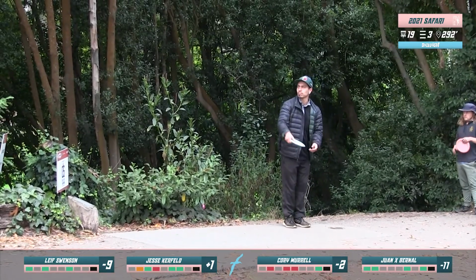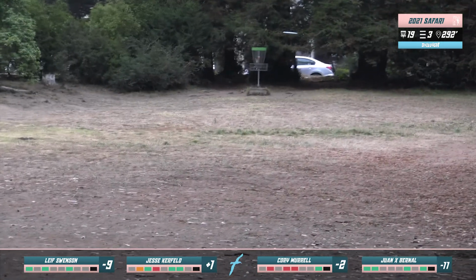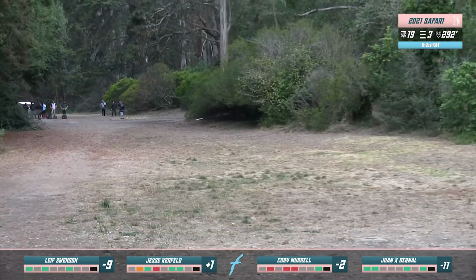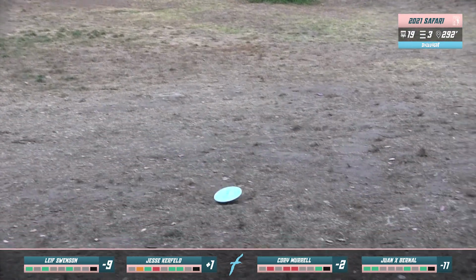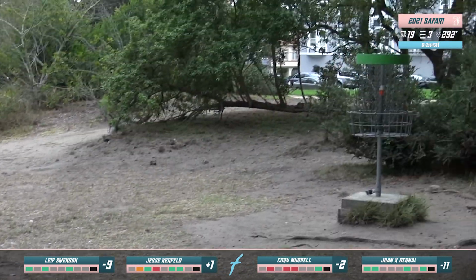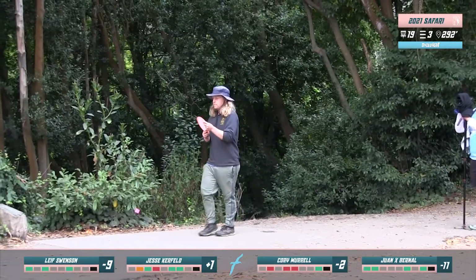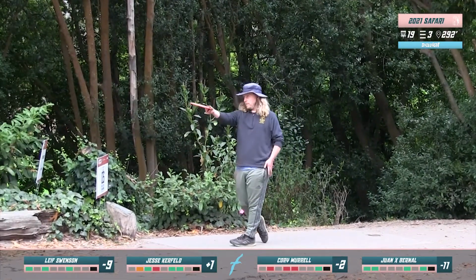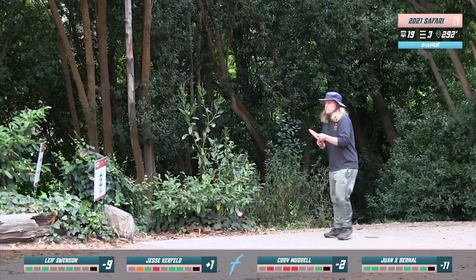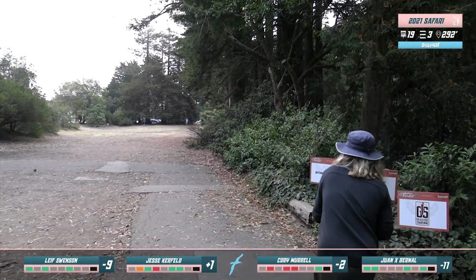This is the first hole back on the regular layout. So this is regular hole 10. The middle 9 was 9 temp holes on a different part of the park that is not usually used for disc golf. And now we're back here at the regular course. And Juan just adding on another potential birdie here is just what you want to do.